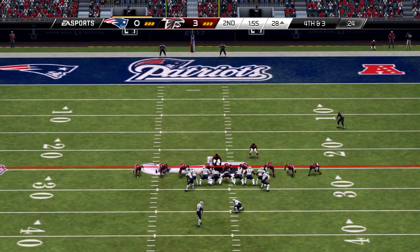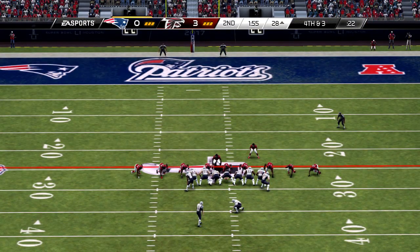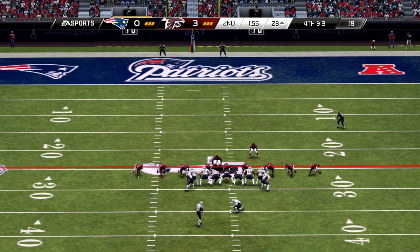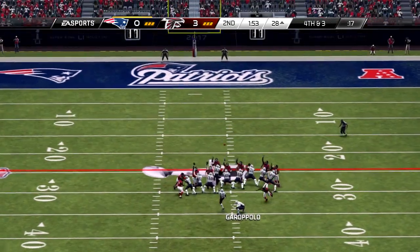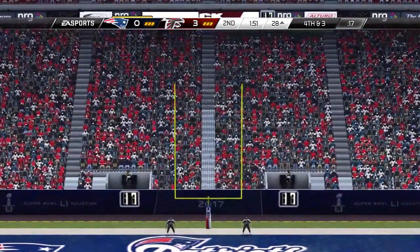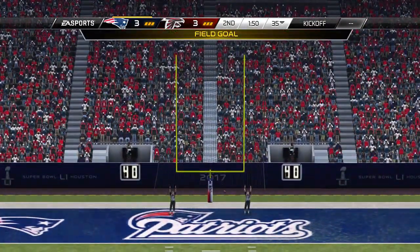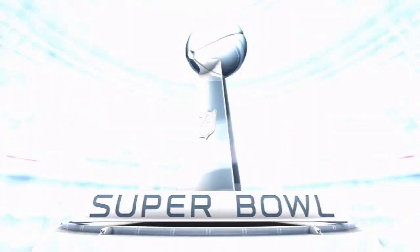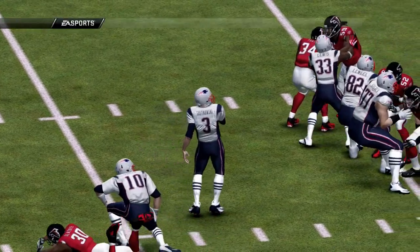Down 3 points, but the kicker can change that right here if he can convert. And the field goal is good. Nice kick there to tie it up, but we've got plenty of twists and turns left to go in this game.